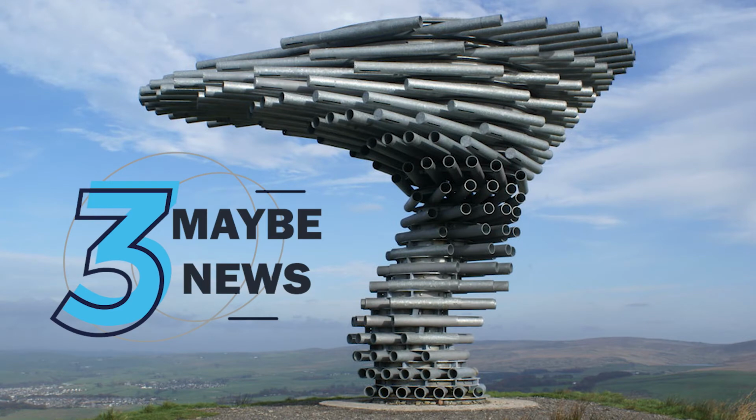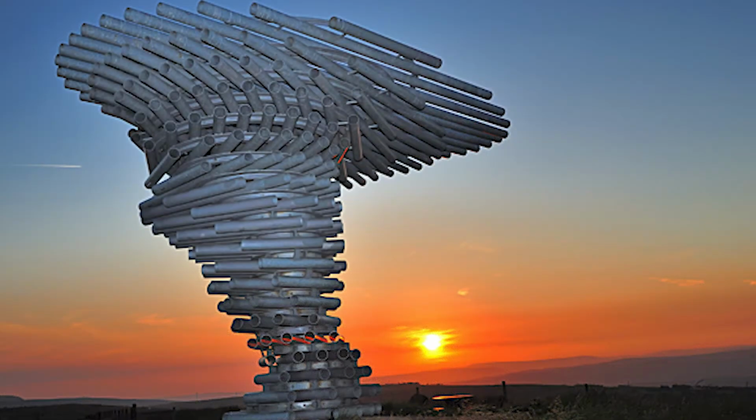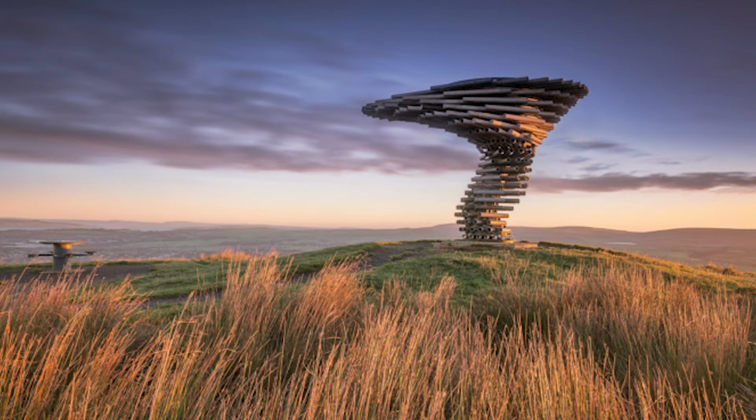3. Singing Ringing Tree. This work of art is constructed from varying lengths of pipe. The original towers 3 meters over the East Lancashire landscape in England. In March 2017, a sister Singing Ringing Tree was constructed outside of Austin, Texas, in the United States.